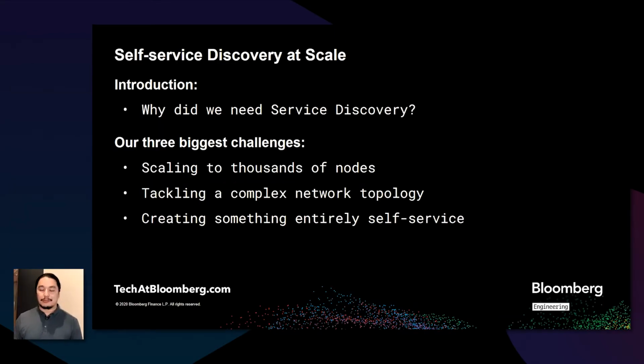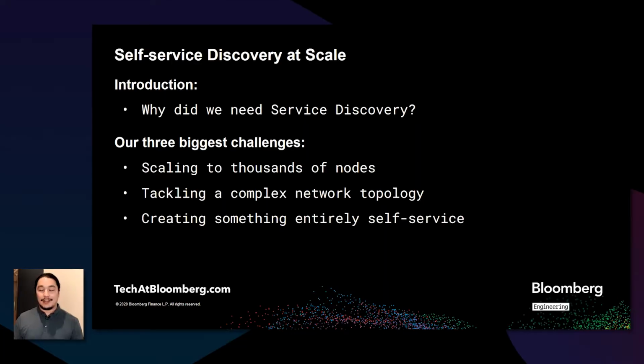Then we're going to go on and talk about some of the challenges that we faced while trying to bring service discovery into Bloomberg. So those would be the scaling problems and how we scaled service discovery to thousands of nodes, some of the network topologies that we bumped into and how we managed to solve some of the complexities around those. And then finally, we're going to talk about how we made the whole thing self-service and really try to encourage people to use it and get the adoption going.